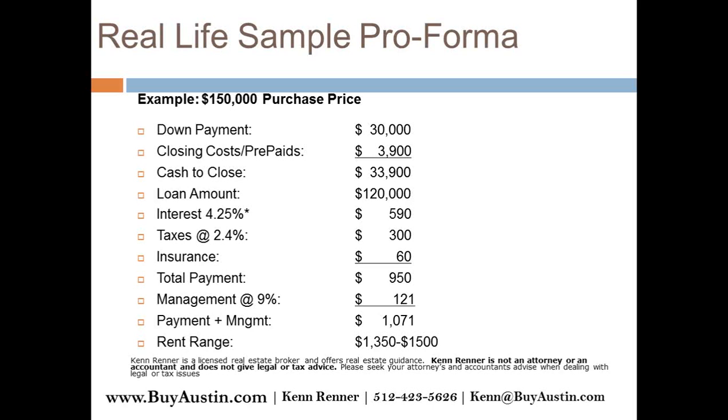Now, there are some numbers that are not in there that you need to factor in, which I ran out of space on this, but you have vacancy factor. You have leasing fees, and you have maintenance and management. So add about another $100 a month. The thing is, people aren't moving as often, so your vacancy factor is down. So there's less leasing fees. So figure about $100 for maintenance and $100 for management and vacancy, and you probably got some pretty good numbers.